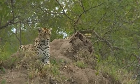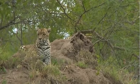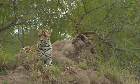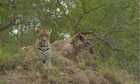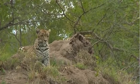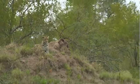So, comment from Natasha, the beautiful queen is on a mission to fill her tummy. I agree with you, Natasha. So nice that it's quite cool this morning, so she's super active and alert. Listening really carefully.